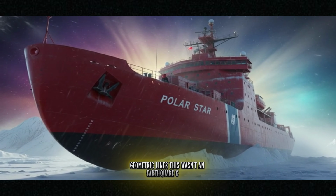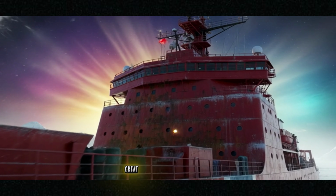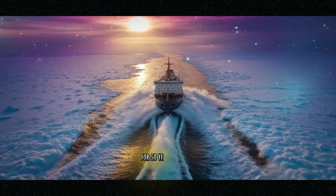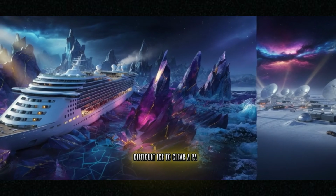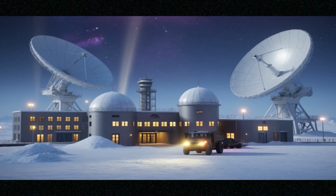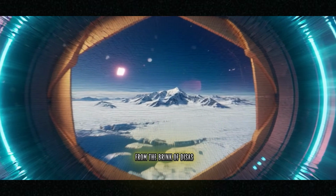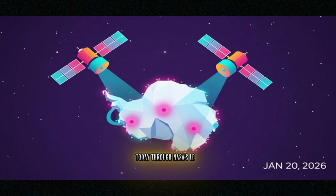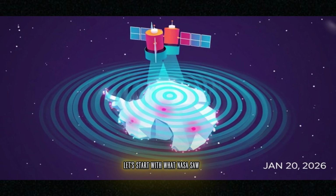This wasn't an earthquake crack or the result of climate change. It was a man-made scar created by a 13,500-ton metal beast. For 50 years, this ship has been breaking through the world's most difficult ice to clear a path. In this 2026 mission, it's not just about breaking ice. It's an incredible story of saving a luxury cruise ship from the brink of disaster and keeping a research station alive. Today, through NASA's lens, we will dive deep into that story. Let's start with what NASA saw from space.